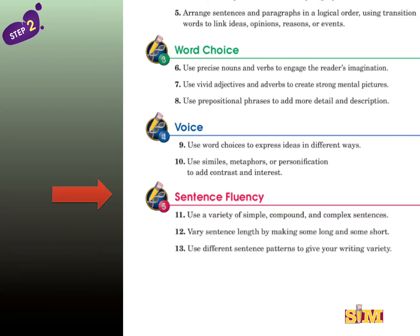The fifth trait of effective writing is sentence fluency. Students are taught that in order to keep their readers' attention and help them stay focused on important ideas, they must use a variety of simple, compound, and complex sentences as they write about their topic. Varying the length of sentences will also assist in emphasizing important ideas. In addition, students will strive to use different sentence patterns to give their writing variety.